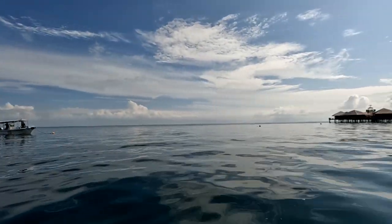First island, which is Mabul Island, which is about a 45-minute boat ride out to here. And this is what it looks like.